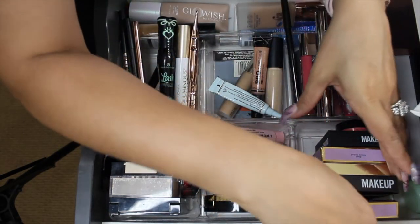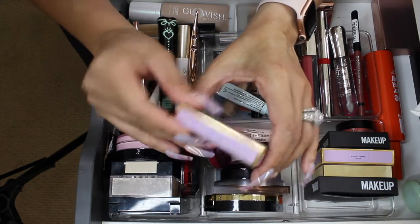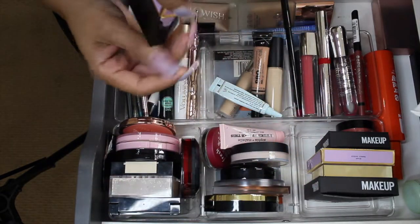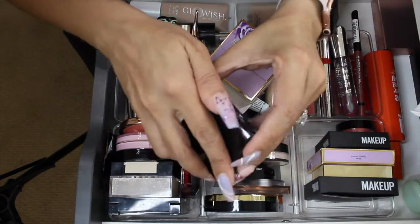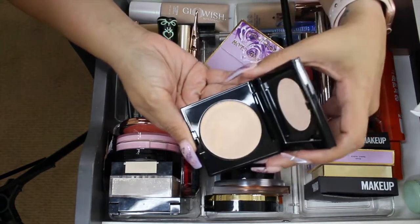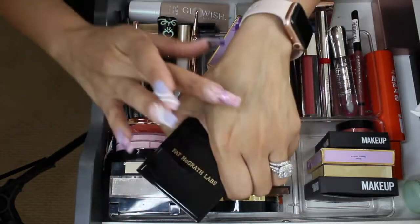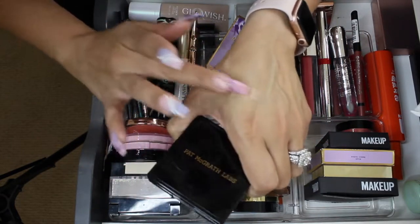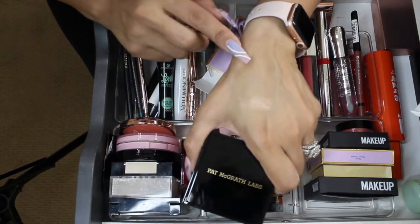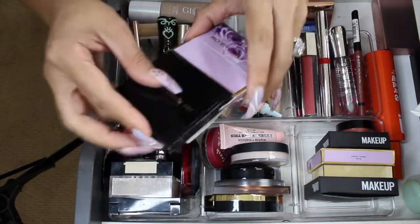Let's go ahead and do highlighters. For highlighter, I have the one by Pat McGrath. This is the Divine Glow, in the shade Golden Nectar. So let's go ahead and swatch this. I did two swatches of these when I filmed my haul, and I'll have that linked in the cards above, but here it is. It's really pretty. Very pretty highlight. It's kind of like a peachy tone. So there's that one.